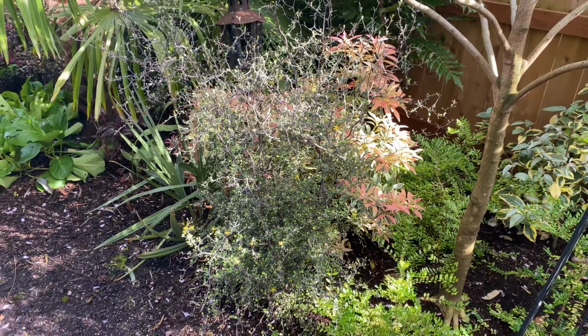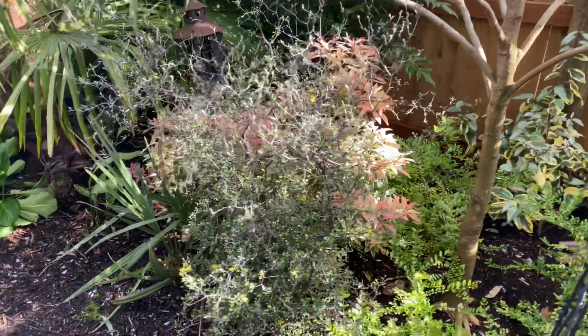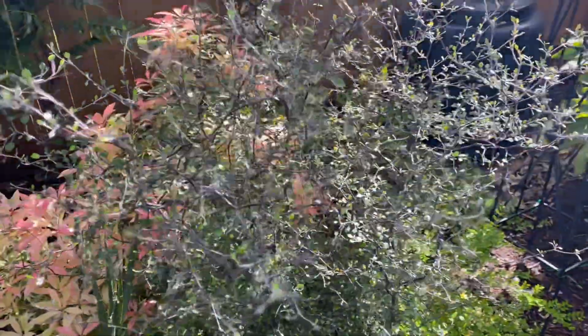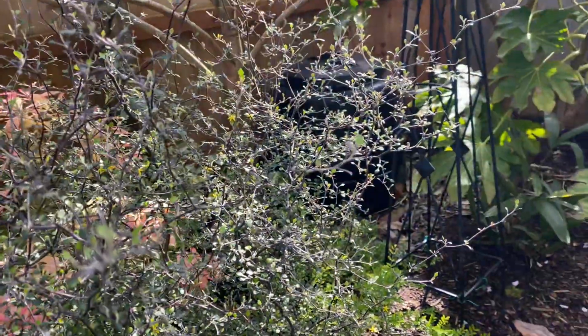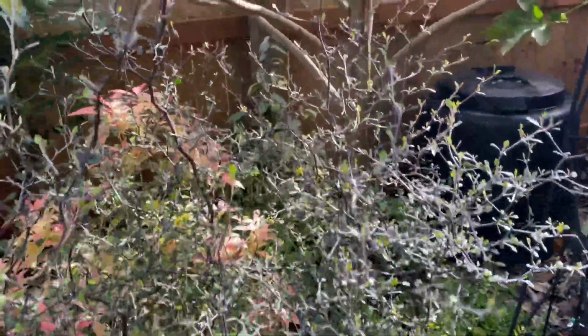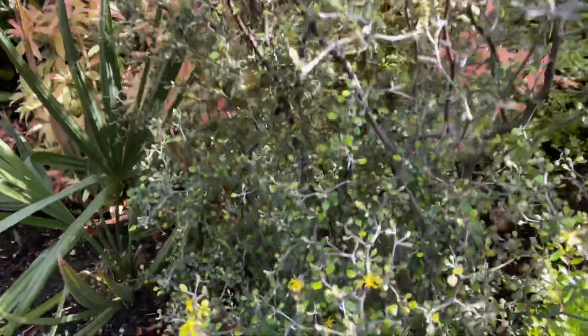This is my Corokia cotoneaster. Kind of from New Zealand. I always feel like it's hard to see on video because it's got very small leaves and it's just more branches, but it is starting to flower. I should probably move this thing. It's getting so big.